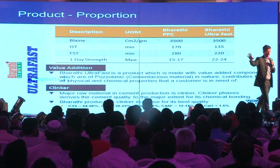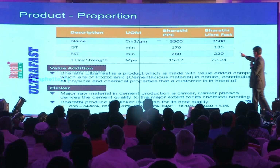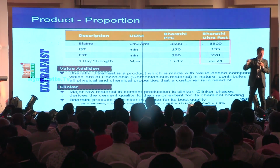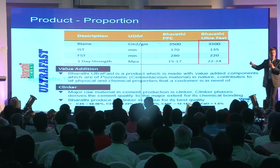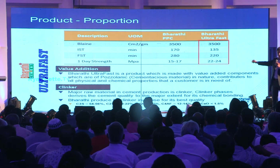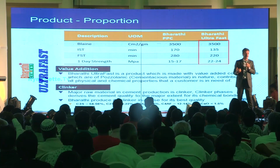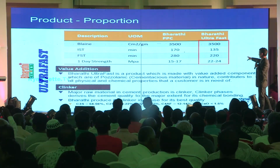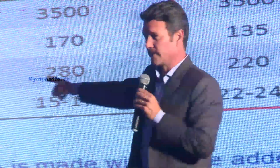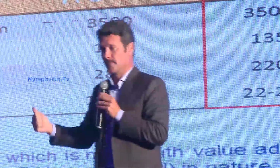IST, what does an IST mean? Initial setting time. If you compare to PPC, it's faster. It's 135 minutes instead of 170 minutes, faster. FST, final setting time, same thing, faster. 220 instead of 280. And more importantly, the one-day strength, which is what everybody cares about. The one-day strength is comparable to OPC, same as OPC, 22-24, instead of 15 or 17 in PPC. So really, you look at that cement, it sets faster and it's stronger.